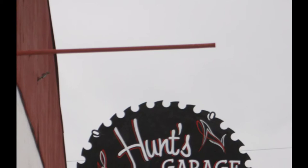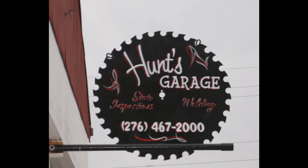We incorporated our logo. I found this saw blade when I was cleaning the property up. And I made it into a sign and had it pinstripe painted like in the old days when they used to paint on the side of the car doors and things like that. So we use our logo on everything, our business cards, our shirts.